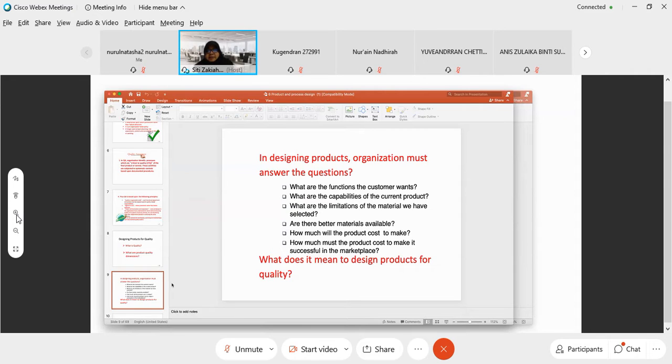Like an Apple product, because they already have the name, no matter how expensive, people will what? The people always queue, even pre-order for their products. So what does it mean to design product for quality?